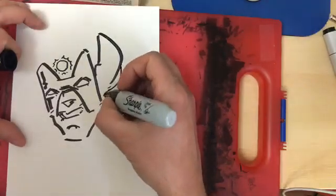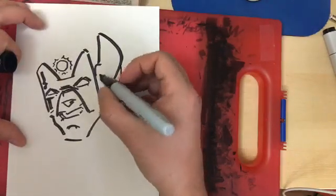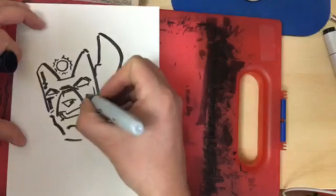And they lock right down to that metal mask, and it looks like there's a metal pattern on there.